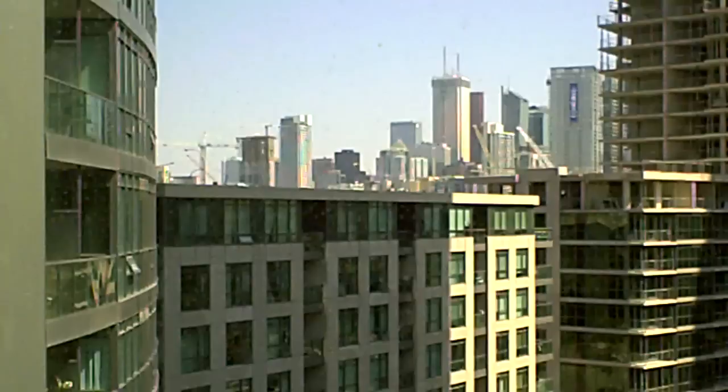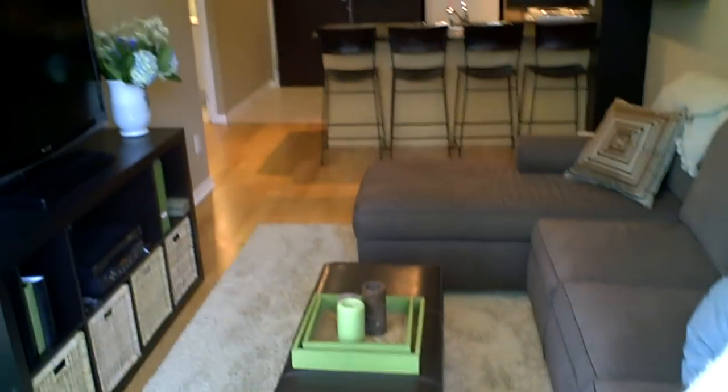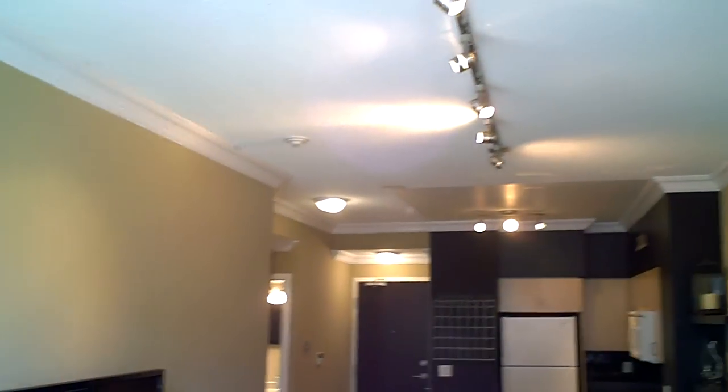Now, take a look at the space. It really shows well. It's an absolutely beautiful space. One great characteristic about these spaces is that it has 9-foot ceilings. The owners have also added some crown molding, which I think adds quite a bit of sophistication to the space.